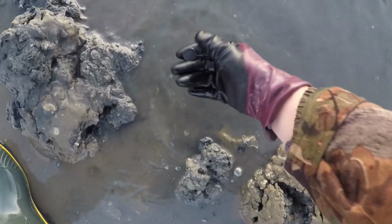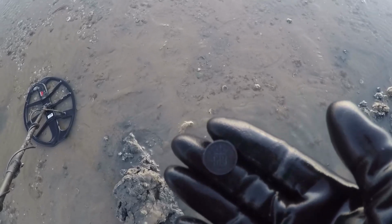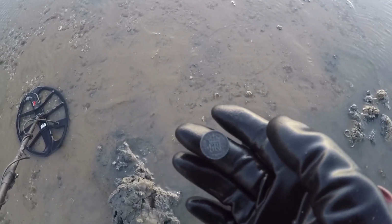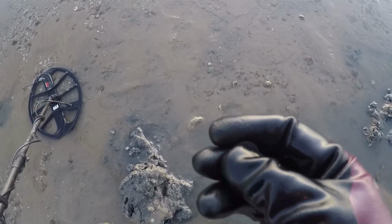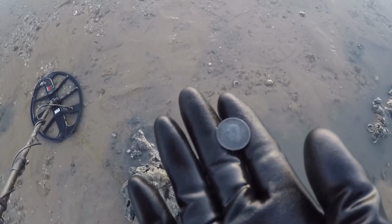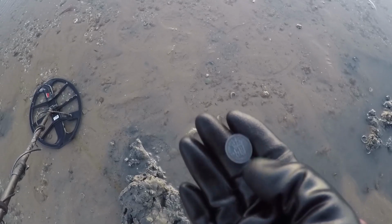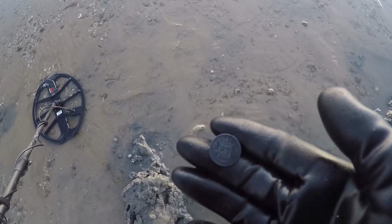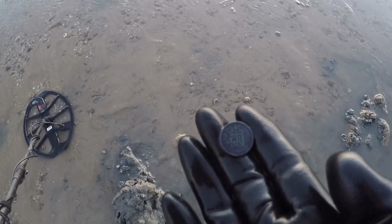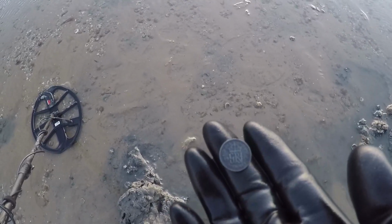Right, we have a coin. It started off as a 15. Oh, that's a lovely sixpence. Oh, look at the detail on that. That's lovely. George the 6th. Probably not full silver. It's really nice detail though. That is really nice. But that came out at 18 in the end. It started off as a faint 15. Yeah, that's really nice. I'm pleased with that.